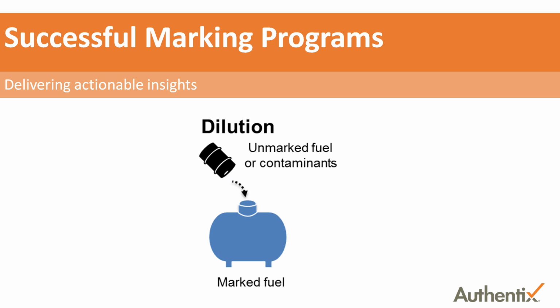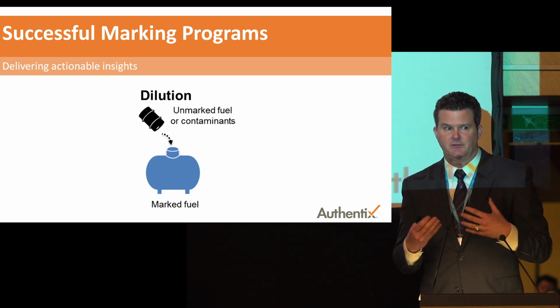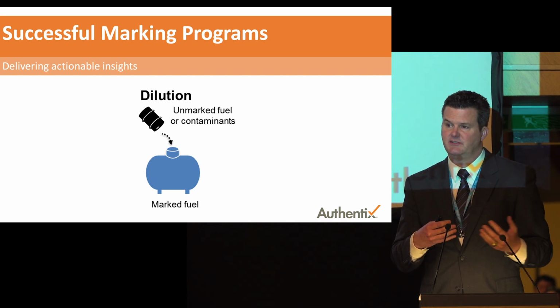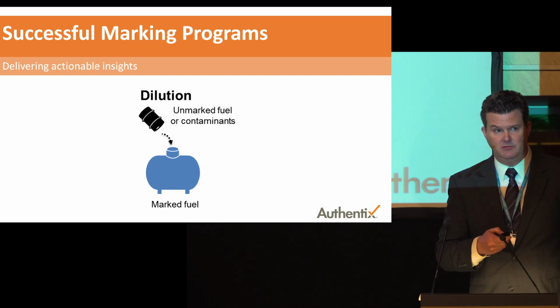Now, an alternate approach is you mark all of your good fuel. You could think of it as kind of like a tax stamp for fuel. You know that this fuel is good. I mark it to a known concentration, 100% level. When I test, if anything is below that, I know something's been introduced into there that is not part of the legitimate supply chain. So this gives you the most flexibility where you don't know the source of the adulteration or the source of the illegal activity. It could be smuggled fuel, it could be adulterants. It gives you the most flexibility, but you do have to mark the highest volume of fuel.